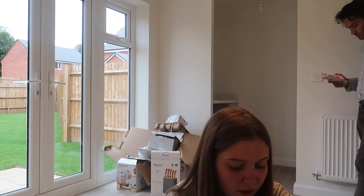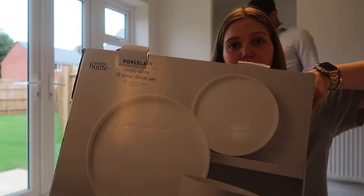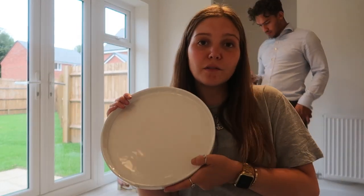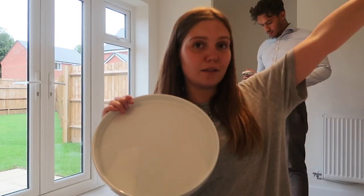We've got back from doing another trip back to the house. Basically, we got this dinner set from Asda, which is really nice, right? It's kind of got edges, plates and bowls. So these are the plates. They don't fit in my cupboard. I wanted them at the top.